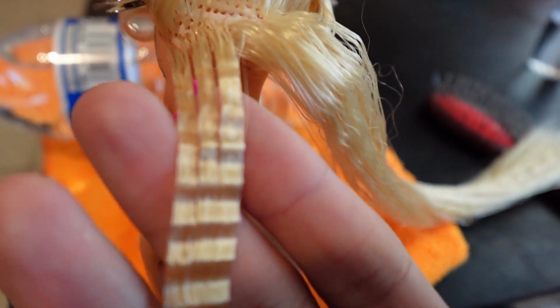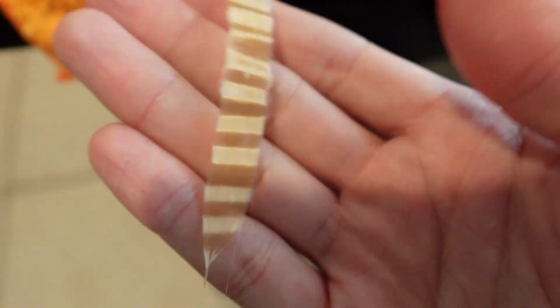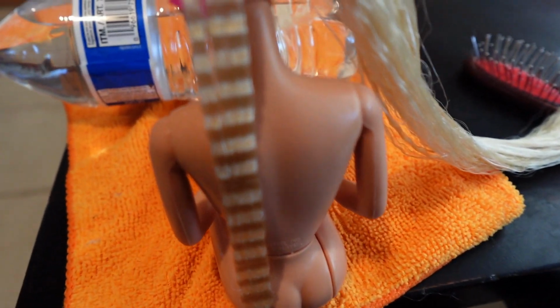Okay, so this is how it turned out. I'm really happy with it. I think it looks really good. I just had to make sure that the hair was super damp so it wouldn't burn off. This is how it looks still wet. But yeah, so we're gonna keep going.